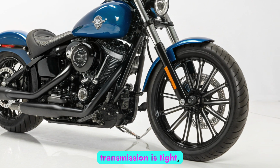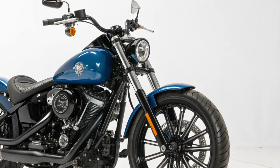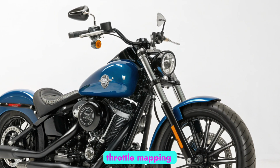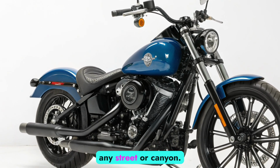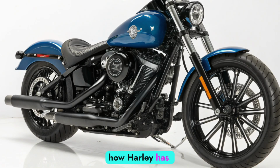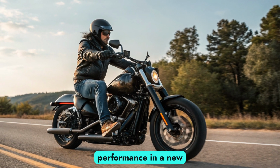The 6-speed transmission is tight, and the slipper clutch prevents rear-wheel hop on downshifts. A lightweight chassis and responsive throttle mapping make it feel alive under you, eager to rip through any street or canyon. What's remarkable is how Harley has maintained its signature engine character while giving you superbike-like performance in a new format.